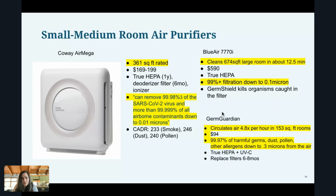Germ Guardian, this one's probably the least expensive here, but it is a smaller unit. It goes down to 0.3 microns, and it can circulate air roughly 5 times an hour in a 153 square foot room. So this one's kind of smaller. This one is actually on sale. They have a $25 off coupon, even from the $94. So it's a pretty cheap unit, and you could potentially even just get several of these.